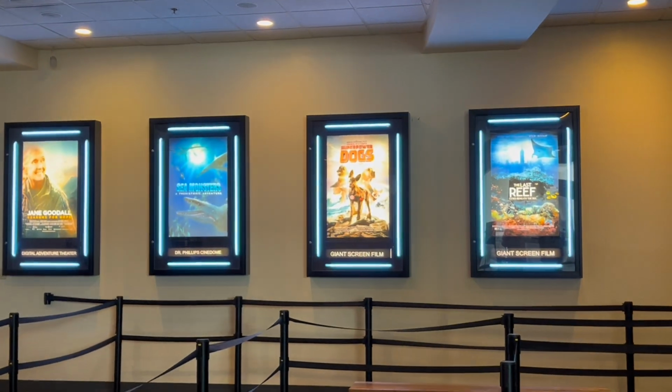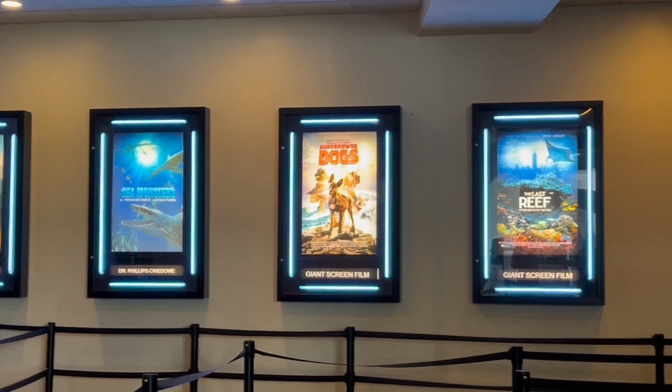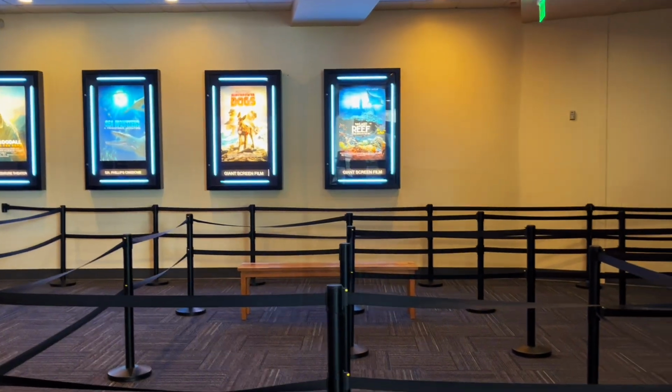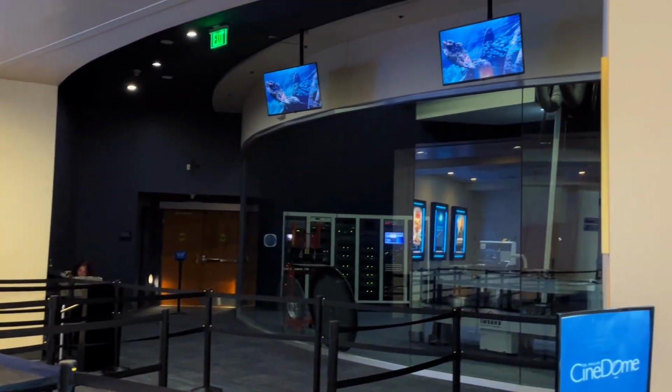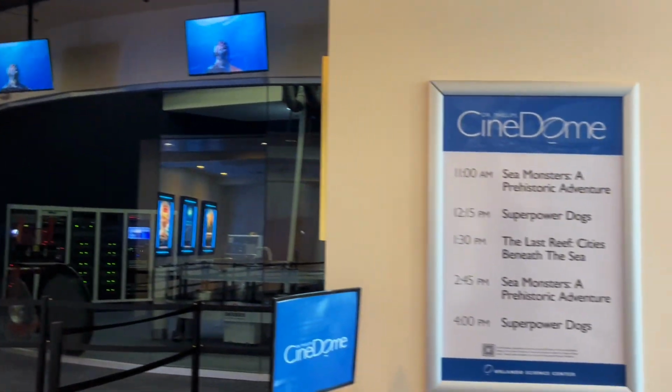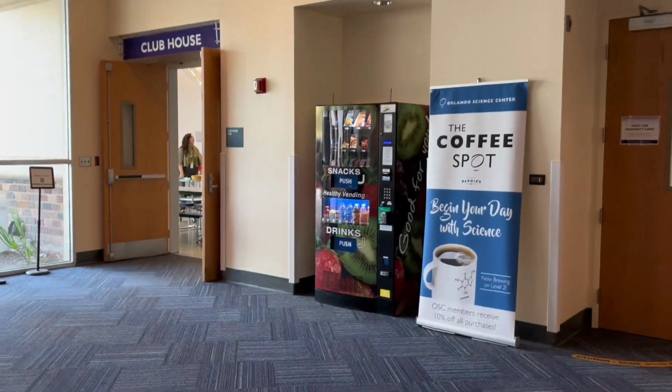And then we made our way to the Doug Cinedome. Just kidding, it's the Dr. Philip Cinedome. These are the 4 different shows they do throughout the day. This is an 8-story dome theater, kind of like Circle Vision. I'll show you real soon. But across from this is a little clubhouse where you can rent it out for a kid's birthday party.